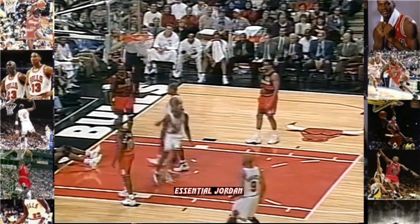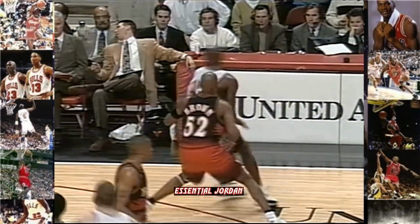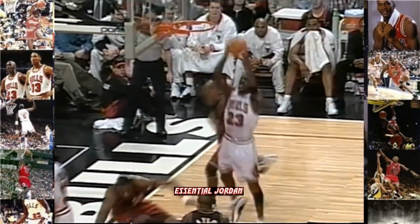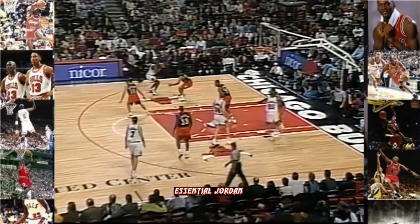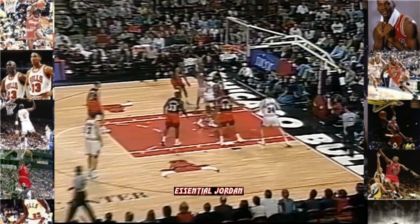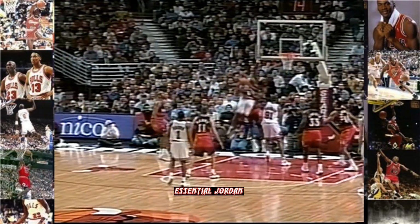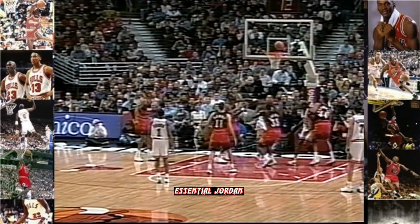MJ jams it. Boy, Dikembe went down. Deke arguing to Bruce Alexander. He got pushed out of the way. Jordan scoops. Oh, another one for the memory bank.